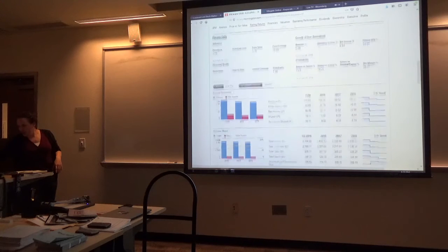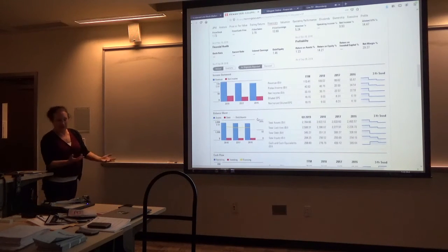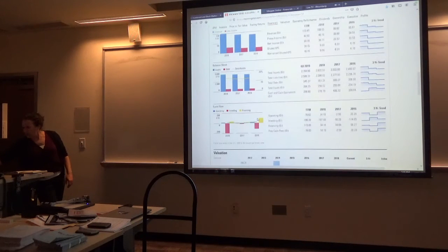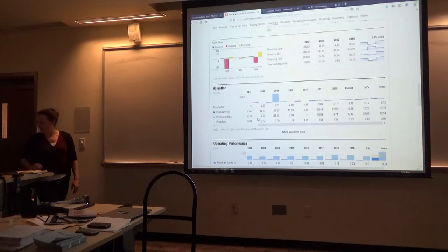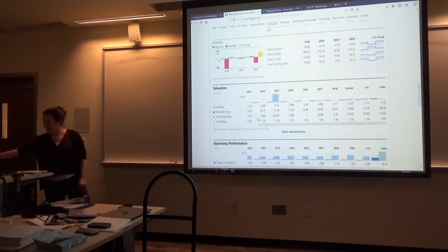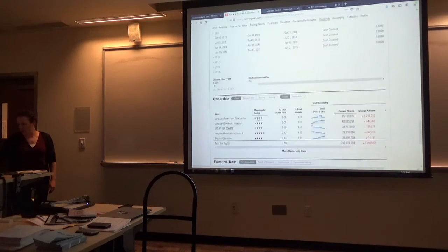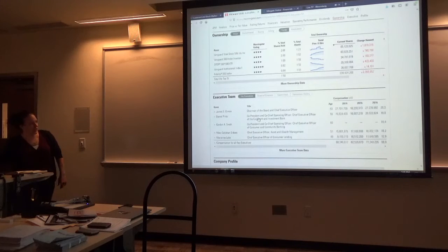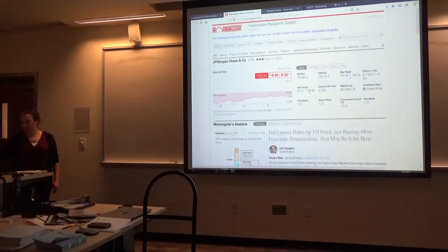Because again, they're not interested in projecting. And again, the income statements are just going to be as reported. Cash flow, I think, is as reported. And the valuation, current, 5-year, operating performance, all that kind of good stuff. So you can play around with that as well. And then you get the executives again, but it's pretty much the same information. And that's it, right? Everything is on this one page.